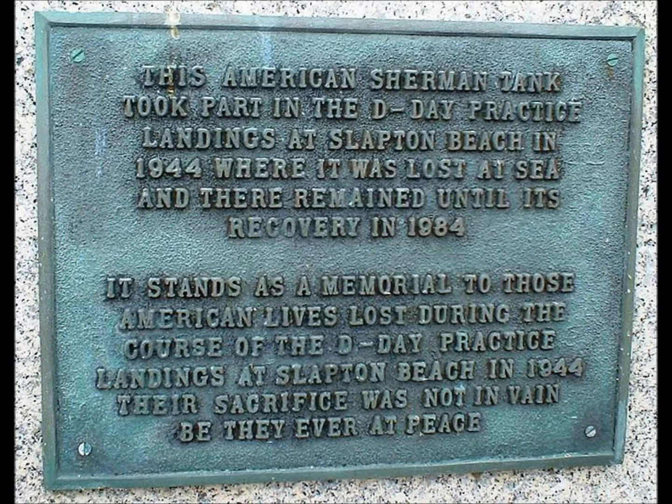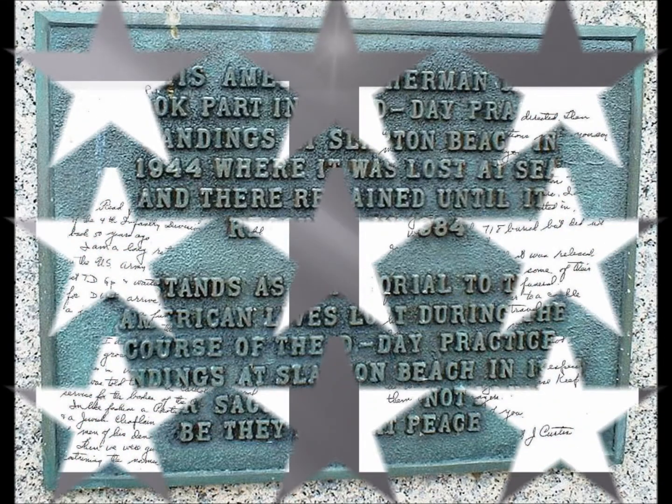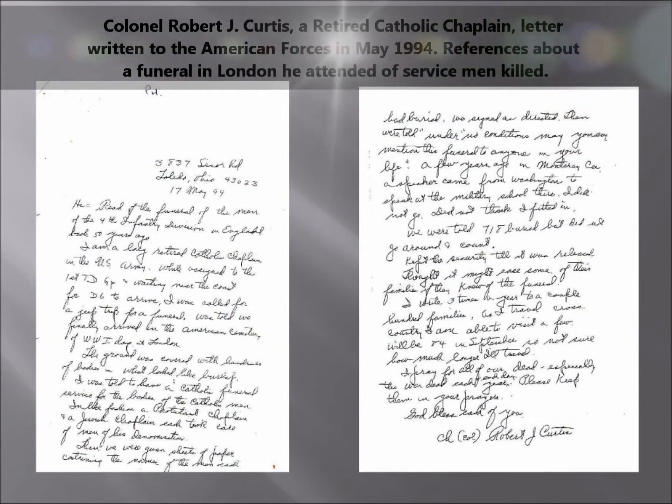This story demonstrates the harsh reality of war for the planners and especially the soldiers who will die in their training as well as in battle, because they are all learning how to fight and win this terrible war. What follows is a letter written by a retired Catholic chaplain to the American forces, Colonel Robert J. Curtis, referencing an American cemetery in London and the burial he attended for the servicemen killed.